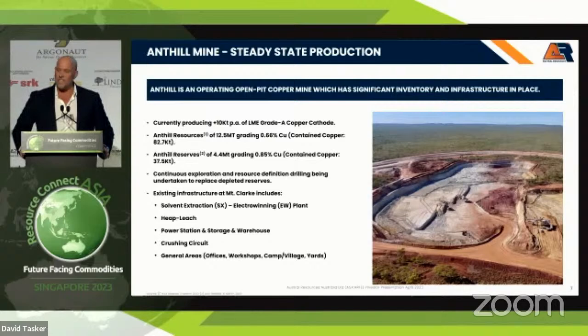Austral Resources is the only operating SXEW oxide plant in Australia currently. There's none of these that are currently producing copper cathode. To build one of these facilities, you're looking at around $400 million plus and 4 to 5 years to go through your permitting approval process. So it's quite a lengthy process.